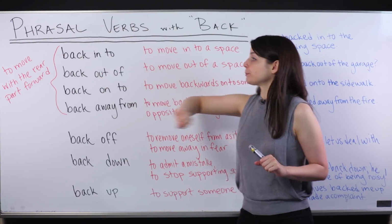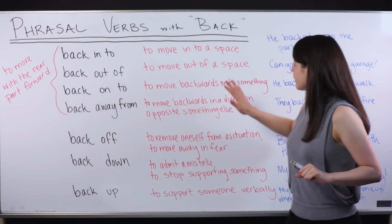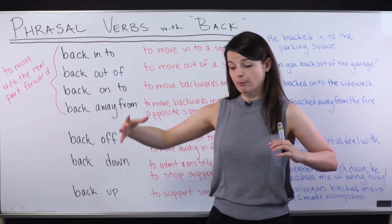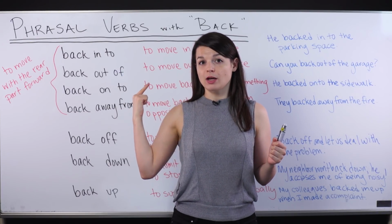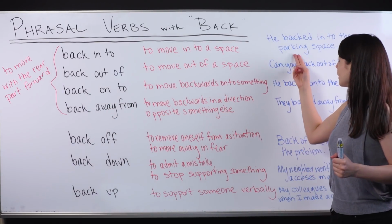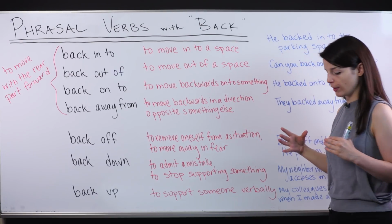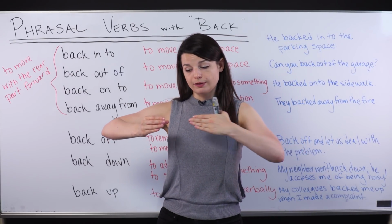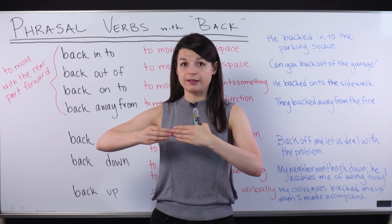So back into means moving with the rear part forward, yes, so this kind of motion, plus moving into a space. So to back into something, you're backing into an enclosed space. So imagine with a car, a lot of these will be very, very useful for using with a car. So an example of this would be this one. He backed into the parking space. So you imagine with a car, backing in, the rear part of the car moves in to the parking space. That means the rear part of the car enters the parking space first.